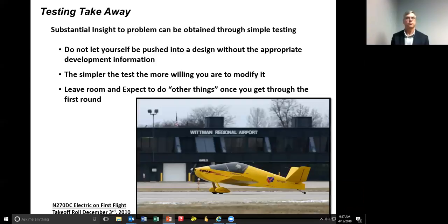You're going to learn with that test. That test is going to morph through time. You are going to modify it because you're going to learn something, and you're going to modify it so you learn more. And you've got to leave room. It will not work the first time. You've got to leave some room and expect to do other things once you get through the first round of testing, and build the things that give you the insight and the ability to work through that.